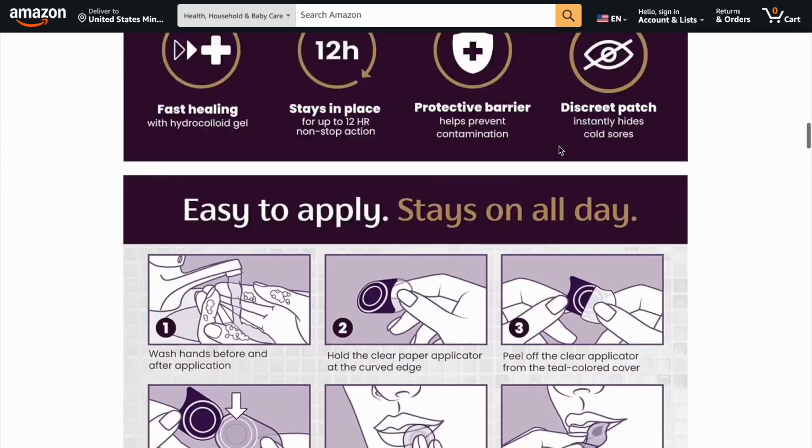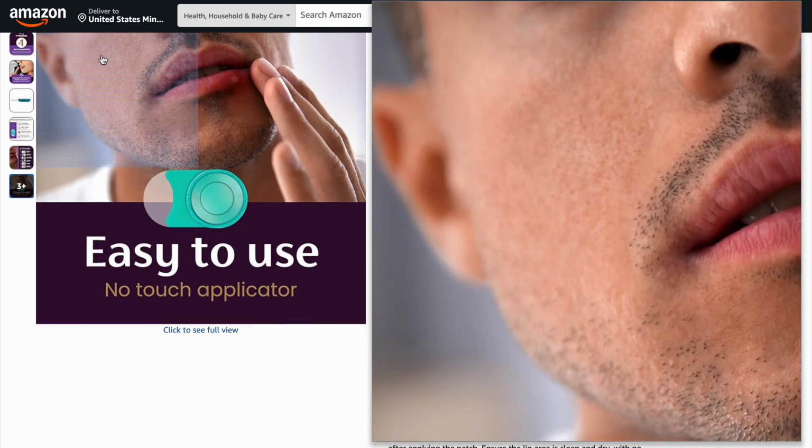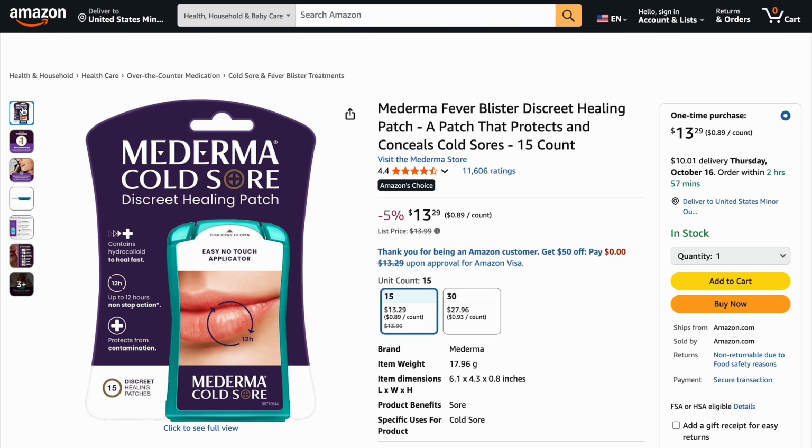developed. Overall, Mederma Fever Blister Discreet Healing Patch is worth considering if you struggle with recurring cold sores and want a simple, over-the-counter way to heal them faster while keeping them hidden. It's not a cure for the herpes virus itself, but as a day-to-day solution, it makes outbreaks far more manageable and less stressful.